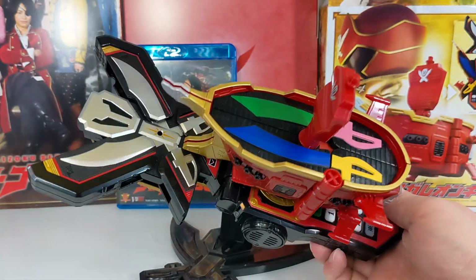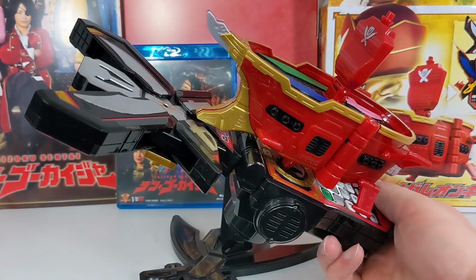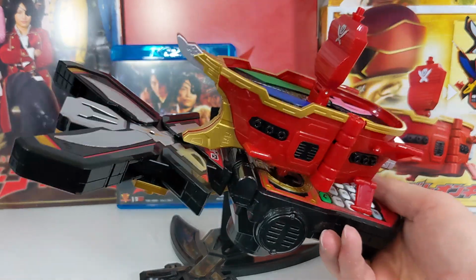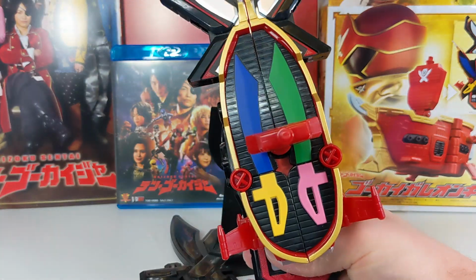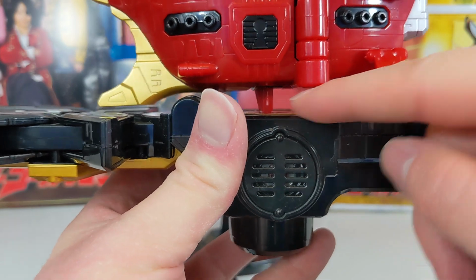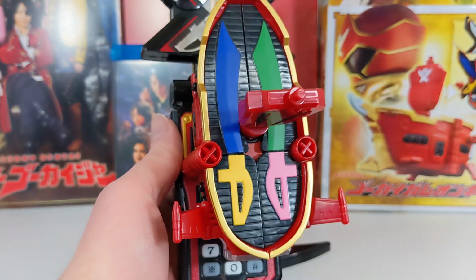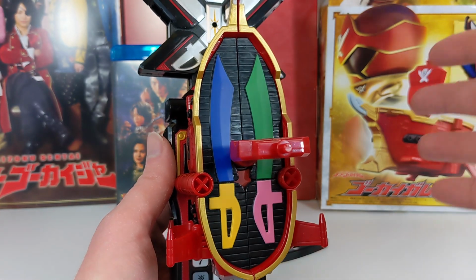But I got to give them credit. For a toy that was never designed to have a power-up item, the fact that they gave Gokaiger a power-up item 10 years later, this works. This is fine. I wouldn't want to leave it in here all the time because it is just this giant hunk of plastic being supported by the tiny little key, and I don't want to damage the key or the Mobiritz, of course.